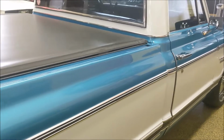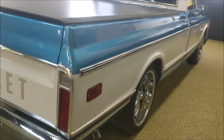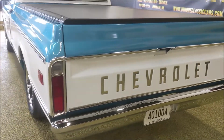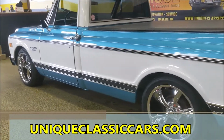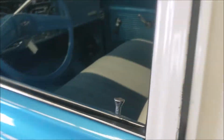I would say the trim has to have been replaced. It's in excellent condition as well. Very nice tonneau cover put on the back, fits nicely. You can see pictures of inside the bed on our website at uniqueclassiccars.com. Again, very nice straight truck. Let's go inside and take a look here.